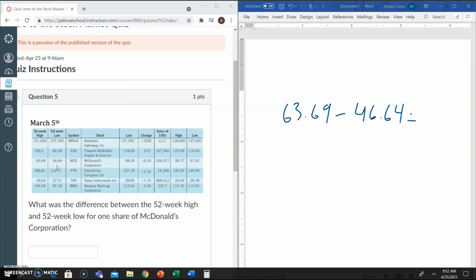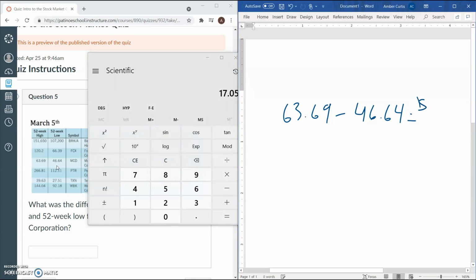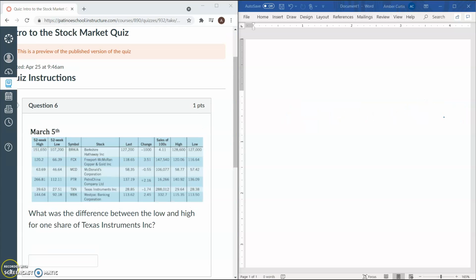Using our calculator, we can quickly determine that that is $17.05. So the difference is $17.05.